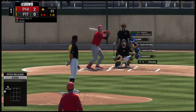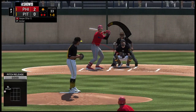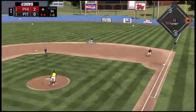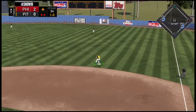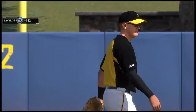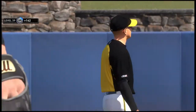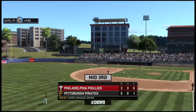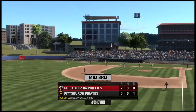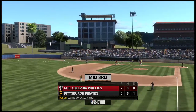Two out here and a runner at second. In time, and the side is retired. So 2 runs on 2 hits, 1 error, and a runner left. We'll move on to the bottom of inning number 3. It's the Phillies 2 and the Pirates nothing.